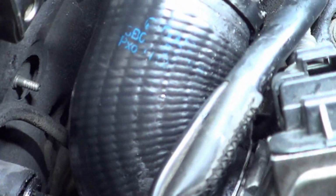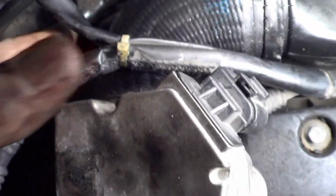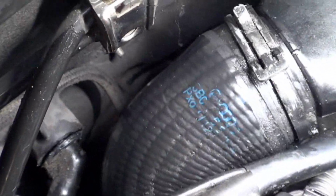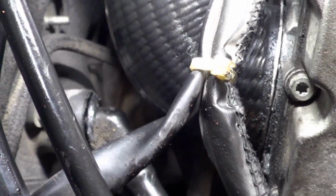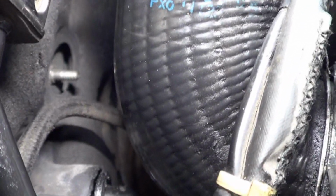And as he does this, you can just barely hear some hissing right here. And I put my hand back in there. I can't really feel anything, but I can definitely hear it. I don't know if you're going to pick that up on camera or not, but there's some hissing there. A little bit more. Just like that, a little bit more.